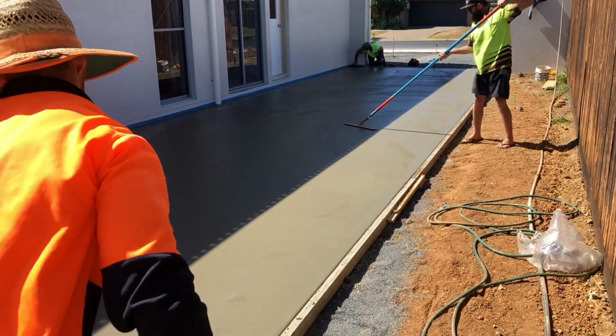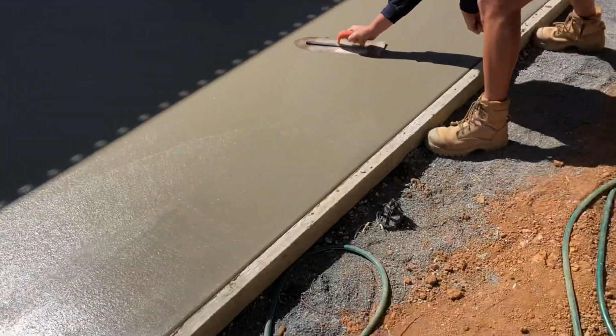Bonza job. It's not going to come along and start up this little area.